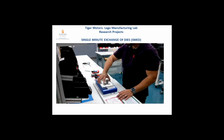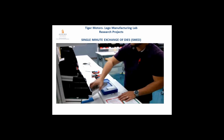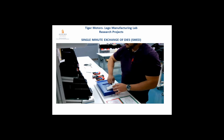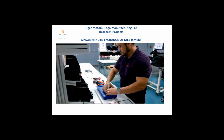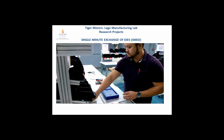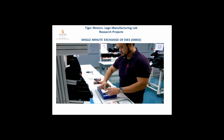Now that has a significant impact on the lead time through the manufacturing process and all the work in process inventory and the flexibility of the operation to build what the customer wants when they want it. This is how you reduce inventory in an organization.